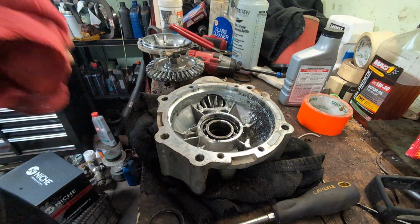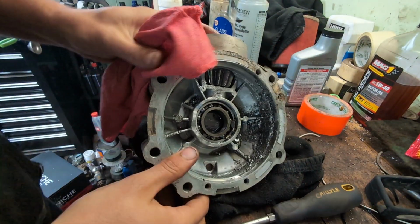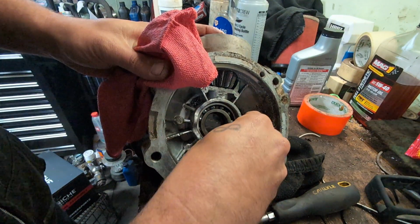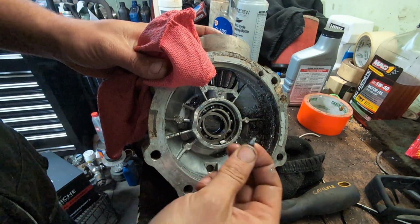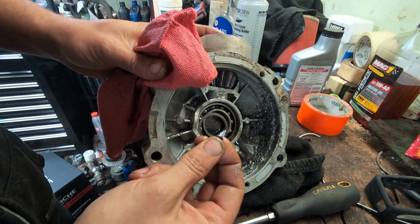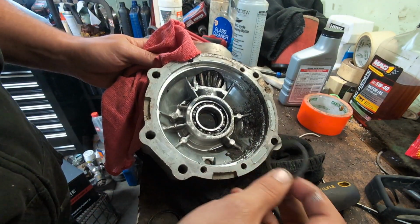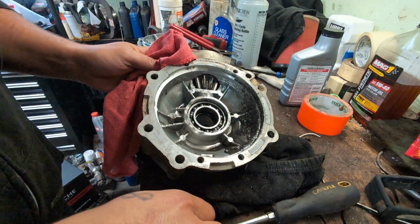But yeah, you can see there's chunks of teeth all over in here. Big old chunks of teeth too. So there's definitely no saving this one. Don't want to lose these shims though.